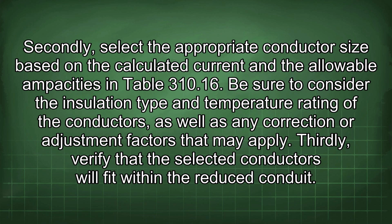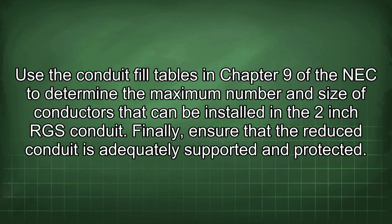Be sure to consider the insulation type and temperature rating of the conductors, as well as any correction or adjustment factors that may apply. Thirdly, verify that the selected conductors will fit within the reduced conduit. Use the conduit fill tables in Chapter 9 of the NEC to determine the maximum number and size of conductors that can be installed in the 2-inch RGS conduit.